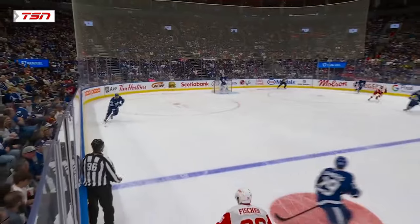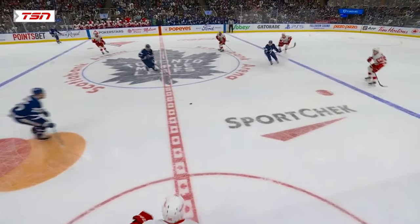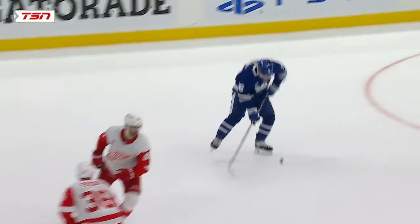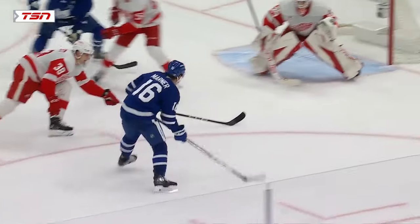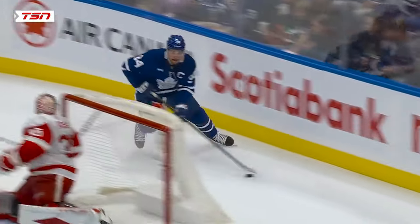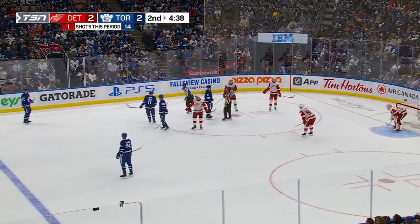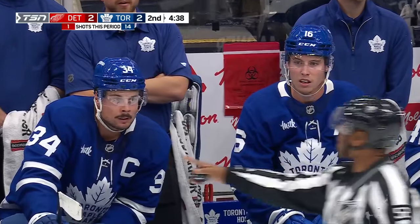Look at this pass. This is like you trying to hit me up the ice. Where are you going with that one? How do you know that? But it ends up with this huge sequence. Marner off the bench. Detroit's having a hard time identifying players coming off the bench. Now this is a bank shot, not much there, but now another change. So a third forward line for Toronto.